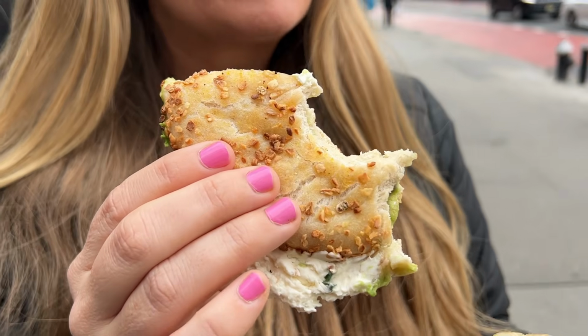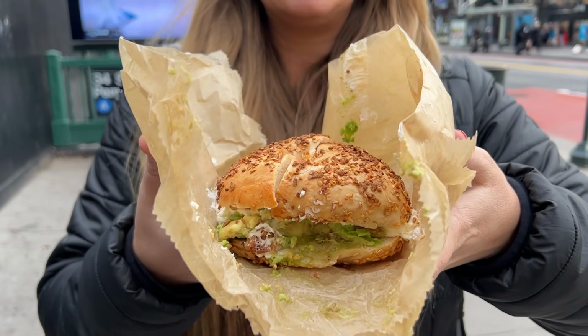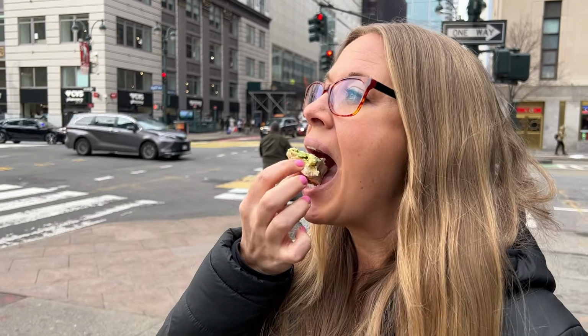New York is a judgment-free zone. The bacon is so good. Look at this beauty. I am obsessed. Time and time again, it holds up. I am so sad it's over. All good things must come to an end. Last bite. This is like a bite of New York City to me. 10 out of 10.